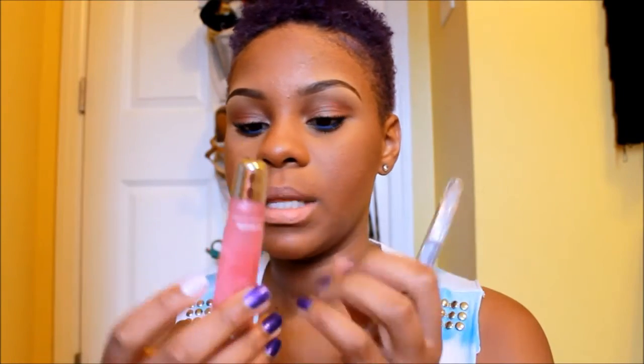And then I'm using some lip gloss from Victoria's Secret, and the name of the lip gloss rubbed off, so I do apologize. But you can use any lip gloss you like. And this completes the look.